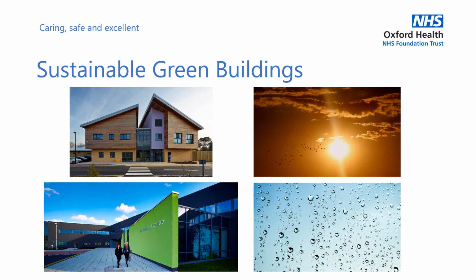Sustainable green buildings contribute to meeting long-term sustainability goals in a number of areas, to include improving people's health and well-being, the greater use of renewable energy, producing fewer emissions to combat climate change, and improving biodiversity and saving water and resources. The Trust has implemented a number of green initiatives within buildings, to include rainwater harvesting at the Whiteleaf Centre, low energy LED lighting in Witney Hospital, solar panels at the Highfield unit, and renewable energy sources at the Whiteleaf and the Highfield unit.